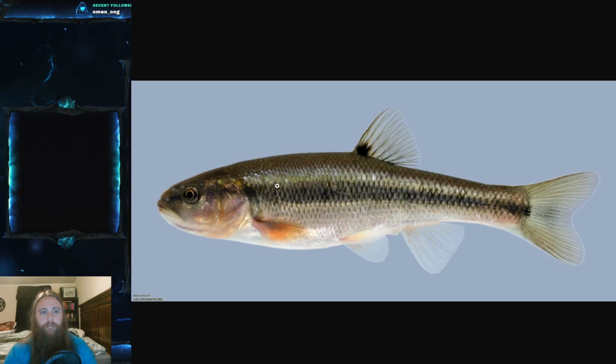Let's see what else. We've got small scales, very, very small scales. And what's interesting about the scalation is that the scales don't actually appear on the fish until they're, I found, about 26 millimeters long, which is about an inch long. There have been some studies that say they actually start developing scales significantly sooner than that. But I think about an inch long.